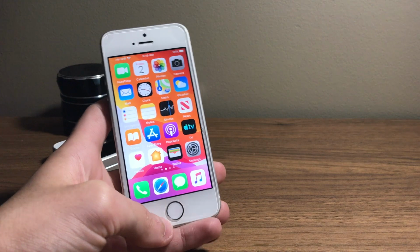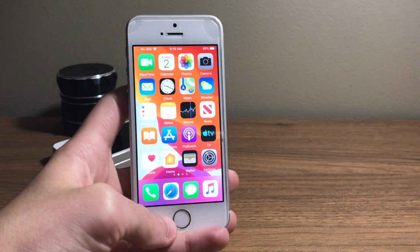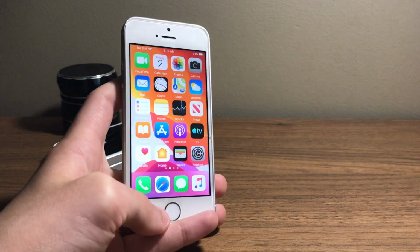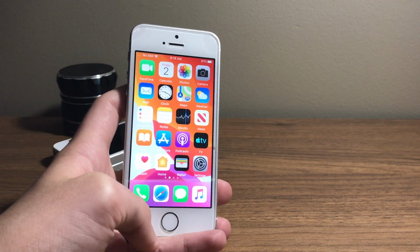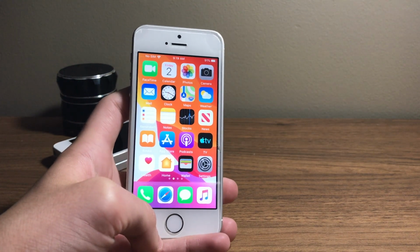So other than those things, I didn't notice any more bugs throughout the operating system. Everything's been really stable on beta 5, and I definitely recommend updating to beta 5. If you are on beta 4, definitely update. Not even a question at that point.